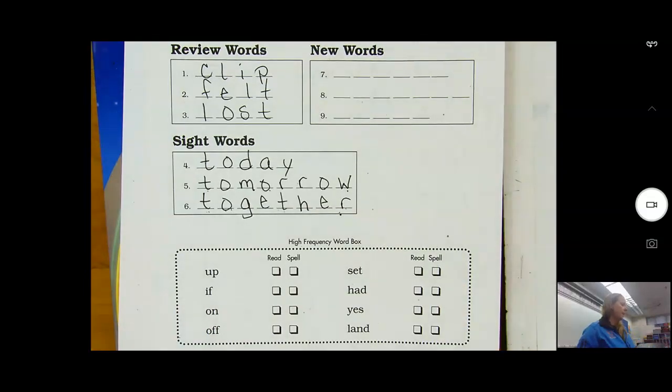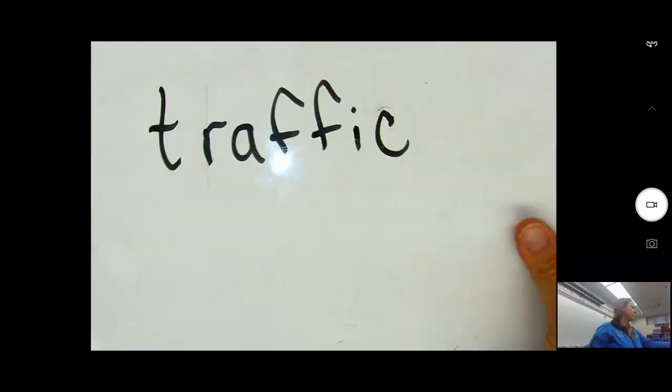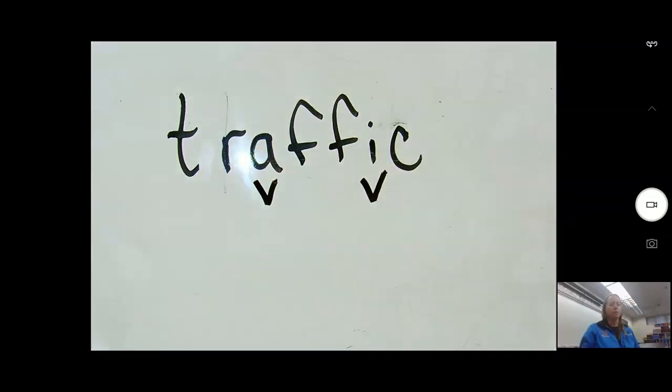Okay, so let's go ahead and start our lesson. I have a word written on my whiteboard. Okay, and if you would like to follow along on your whiteboards, you may. You can write these words down as we do them. How many vowels does this word have? Remember what vowels are? A, E, I, O, and U. Okay, so how many vowels does this word have? That's right. This one has two. What are they? Okay, we got the A is a vowel, and the I is a vowel.